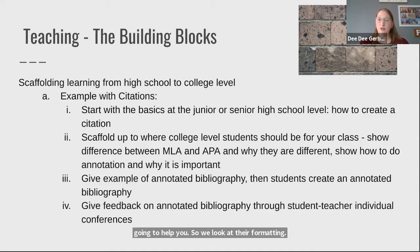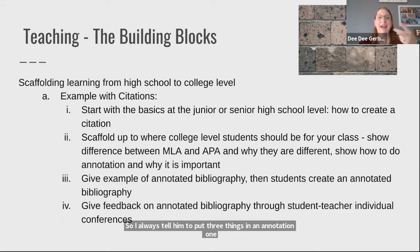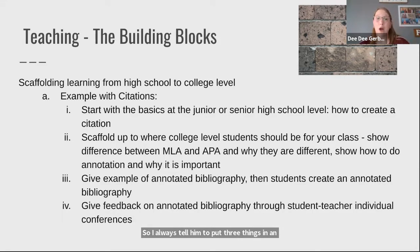So I always tell them to put 3 things in an annotation. One is kind of a short summary of what it is, how that is useful to you, and why that author or thing is a good citation. So that as they're going back, they know what to use in their sources. But I also tell them that they want to save this under their tools section.